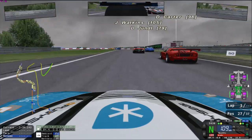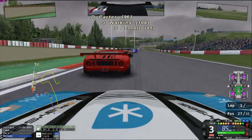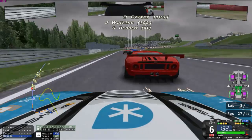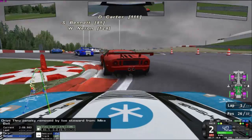Come on, right, William, mate, what are you doing? William, I can't be overtaking you with damage, mate. That's not good. I'm overtaking my teammate with my front wing. Oh, he's just forced off the track. Dear. Oh, wow, everyone's just cut the chicane.